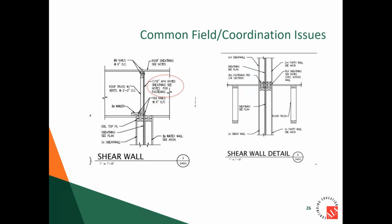And also just from a constructability standpoint, understanding how the sheathing is going to be placed on shear walls. Is it going to make sense to have the sheathing on the interior side of a double stud common wall? You know, how is that being coordinated from a construction standpoint? Just things to keep in mind as you're moving through and trying to make things as constructible and easy to interpret for the contractor and for the inspector out in the field.